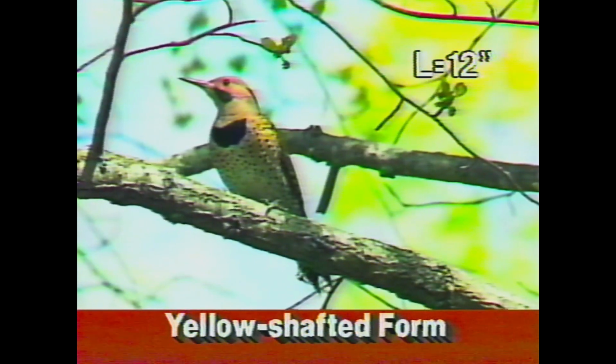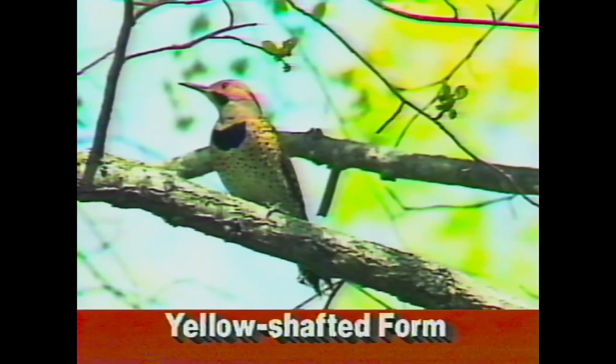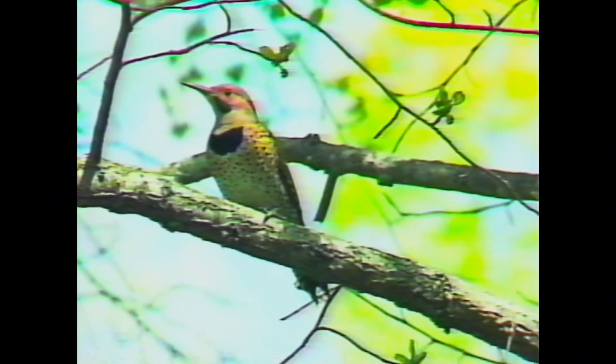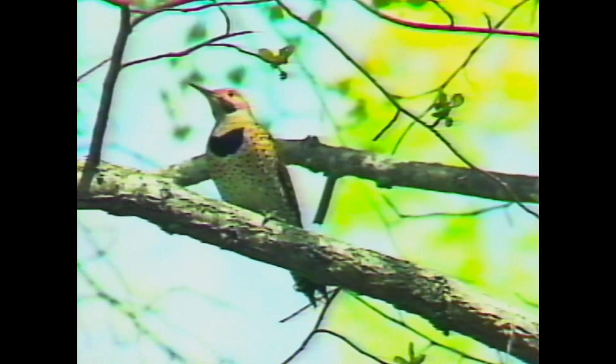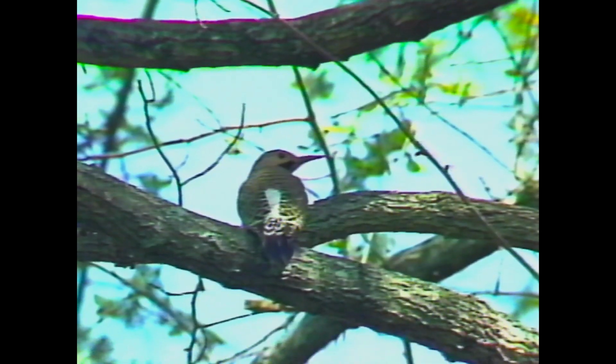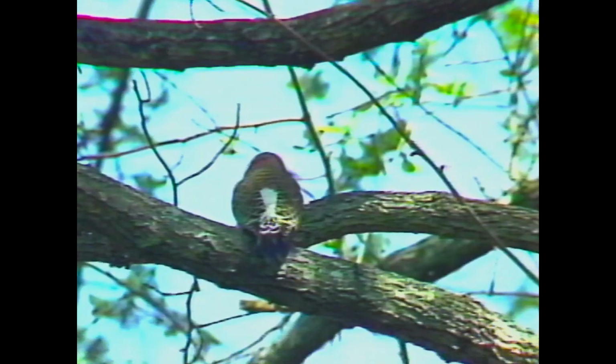Variable, found in 3 distinct forms that were once considered separate species. All can be recognized as flickers by the overall brown look, spotted underparts, white rump, and flash of color under the wings and tail in flight.